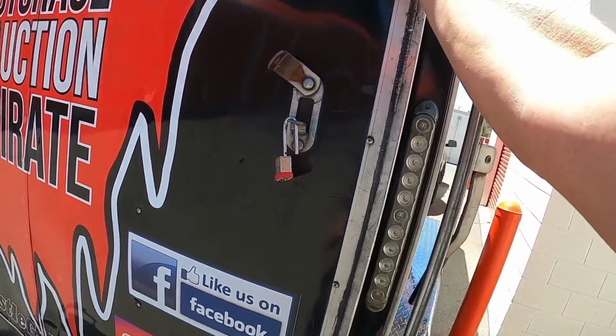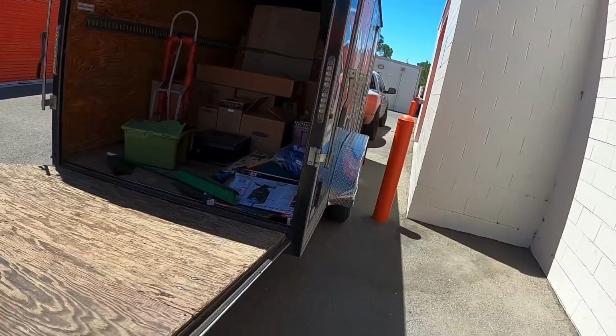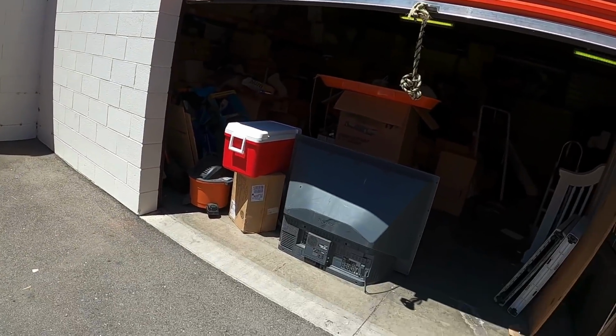That's it. All right, and we are back at my storage. There's the little load. We are going to take a look, see what we got, bring it in my storage, and get on to the next one.